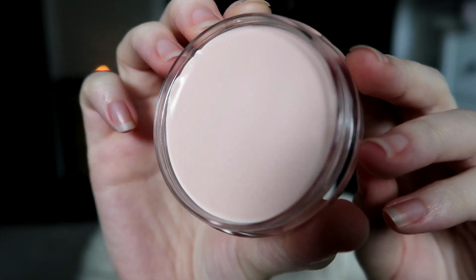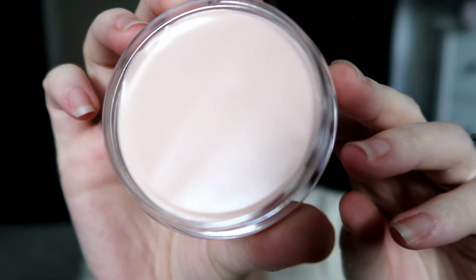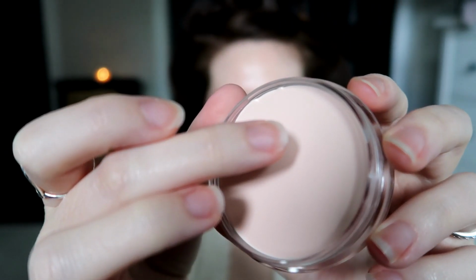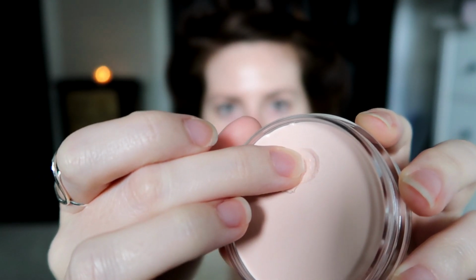Oh, actually, I'll show you what these guys look like out of the packaging first. I really like their sleek packaging. A lot of E.L.F packaging these days really reminds me of NARS, which I'm a fan of. So this is the Poreless Putty Primer. It's like a light pink shade. And let's see what it looks like when I put my finger into it. Ooh!